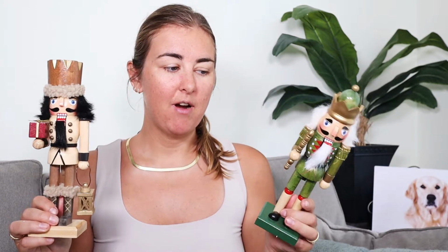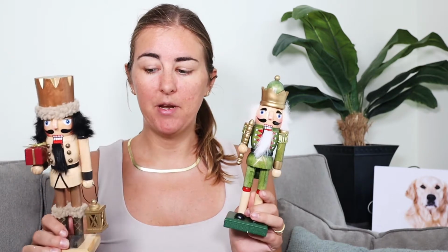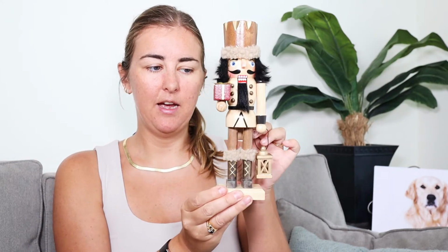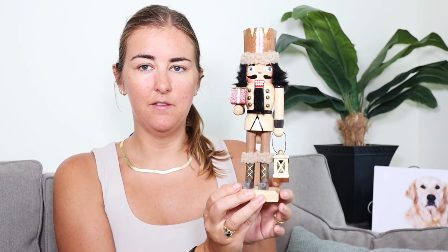So the next thing I picked up are these two nutcrackers. Now nutcrackers aren't really a thing that's popular in England, but I know that from watching American films they're very popular here in the States, so probably things like Home Alone, I must have seen these. So this one here has got this little light thing, and they've also got the thing on the back so you can open and close their mouths, which I think is super cute.